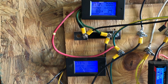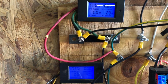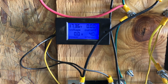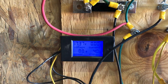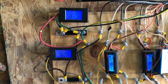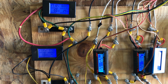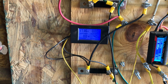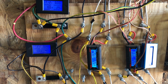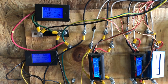So over the course of a month, the Heli has done 29 kilowatt hours. The i1500, 40 kilowatt hours. I still think that the i1500 is just a killer deal for how much it costs. It's easy. It makes a lot of power. If you're buying a turbine, I think that's the best one to go with.